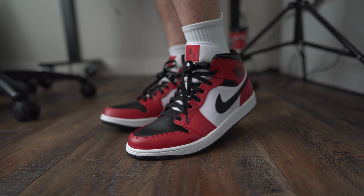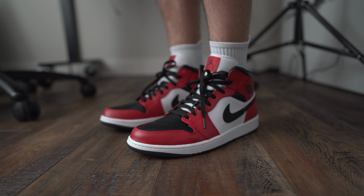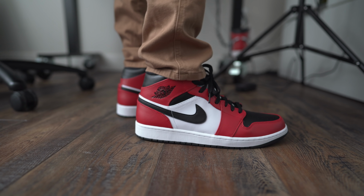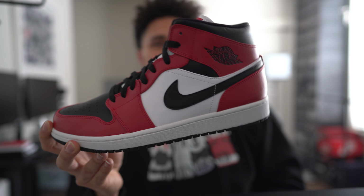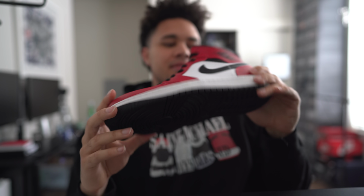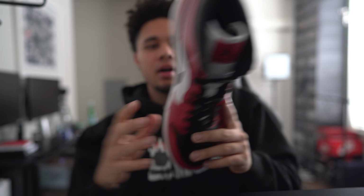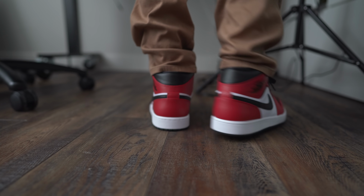One of the reasons that Jordan 1s are as popular as they are, not only being one of the greatest shoes of all time from Michael Jordan, is the idea behind minimalism and just keeping things clean and simple. And that's what the Jordan 1 represents. So mids, perfect. This is actually the only mid that's going to be on this list, but had to include it.